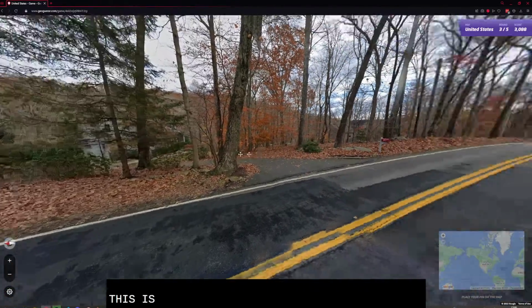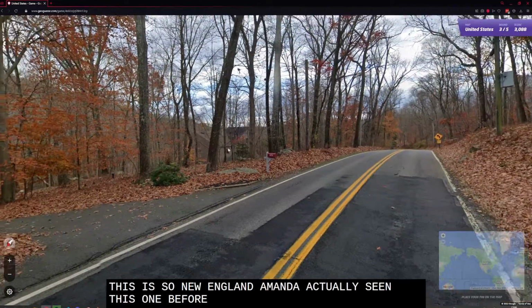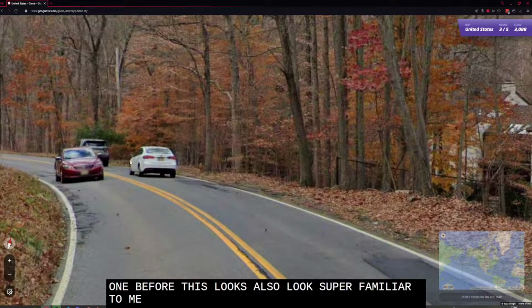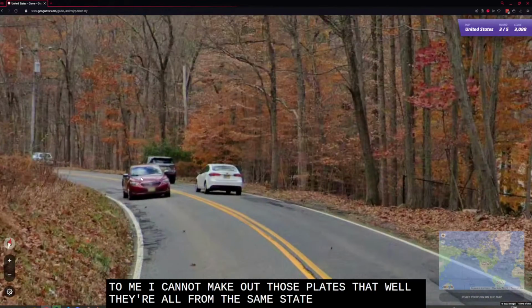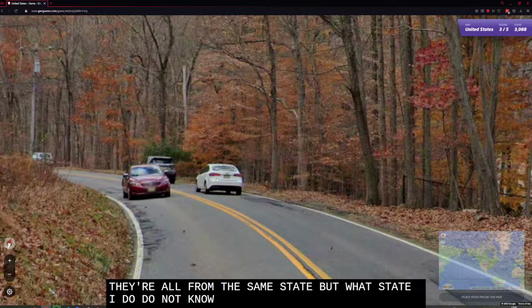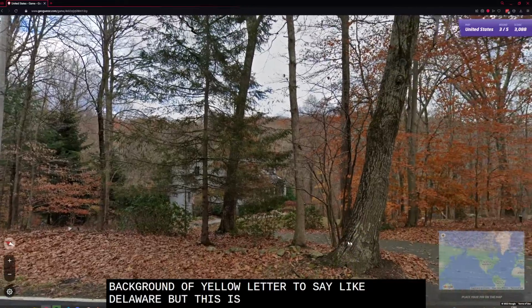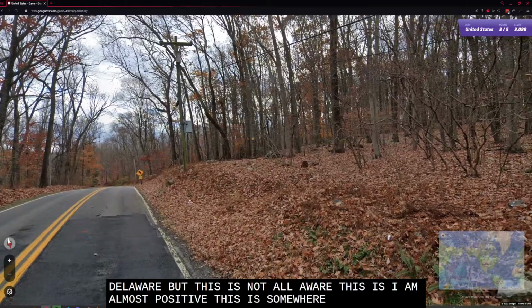Oh, this is so New England. I may have actually seen this one before. This also looks super familiar to me. I cannot make out those plates that well. They're all from the same state, but what state I do not know. It does look like a dark background with yellow letters, which would say like Delaware, but this is not Delaware. I am almost positive this is somewhere in New England.